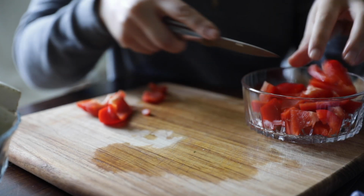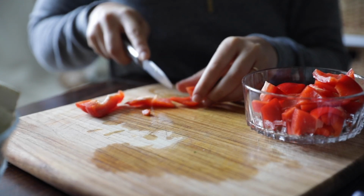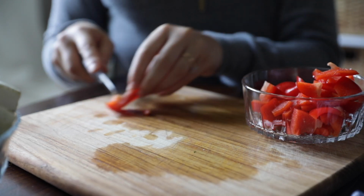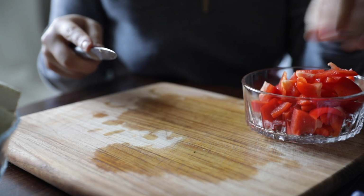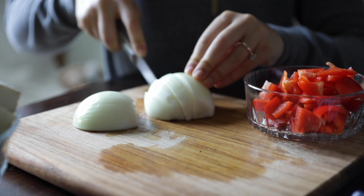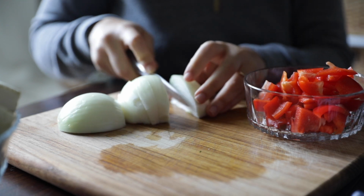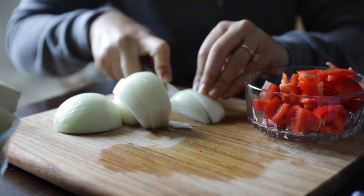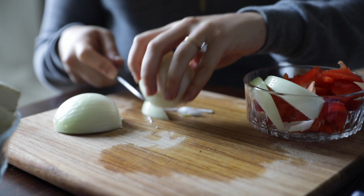Next up, I'm just chopping some red bell pepper, and I like to make these in kind of medium triangle sizes just so they're not super mushy once you go to saute them. And then I also chopped up some white onion, and I did this the long way, so they're kind of like skinny strips. I don't know how to explain that, but I don't dice them too small either, for the same reason that I don't like mushy vegetables, so they kind of maintain their crispy texture.